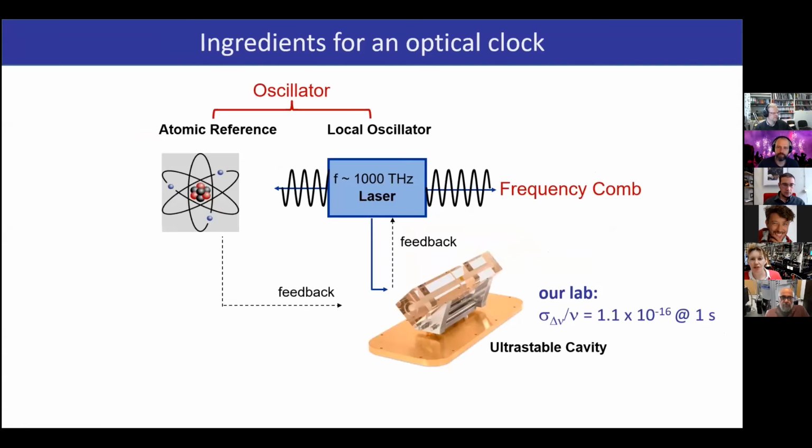So let's start a bit with the technical side, optical clocks. How do they work? What's the state of the art in our labs? For those who haven't seen it yet, I will just quickly show the slide. So the heart of an optical clock is, of course, the local oscillator. That's a laser in the optical domain. And the laser itself is first stabilized to an ultra-stable cavity. In our lab, we have something like 1 times 10 to minus 16. And this ultra-stable cavity serves as a short-term reference.